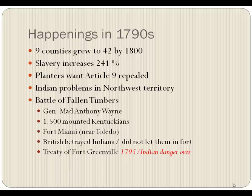Something called the Battle of Fallen Timbers. General Mad Anthony Wayne was put in charge. He came up with a group of 1,500 mounted Kentuckians, and man, you've got some good shooting power there. Because by this time, Kentuckians' reputation is dead-eye dicks, good shots, good fighters. Anytime there's a fight, they want Kentuckians. They met at Fort Miami, a place near Toledo, Ohio, which is way up almost into Canada.